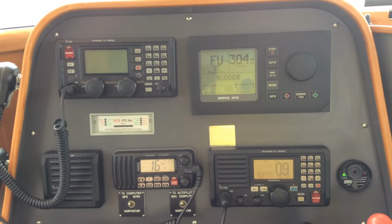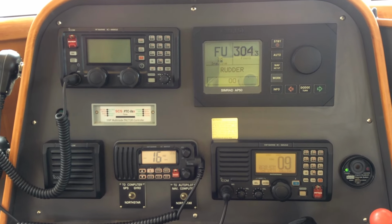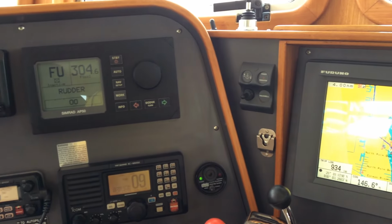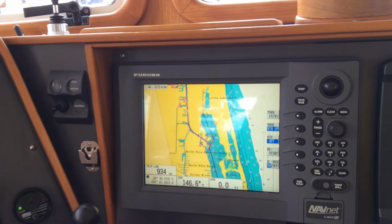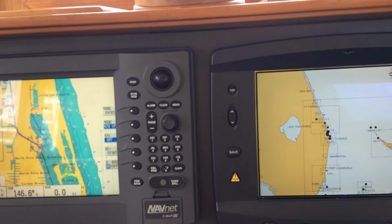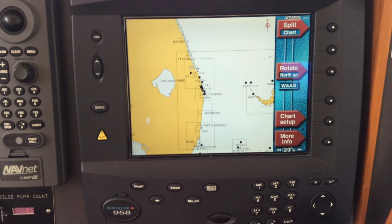We've got the radars, radio, autopilot, extra radio, single sideband radio. Come to the right, you can see the anchor windlass control. And then our Furuno, or port side chart plotter and radar. And then here is our North Star chart plotter and radar.